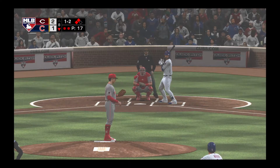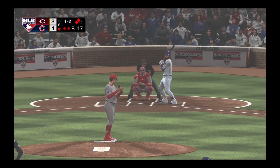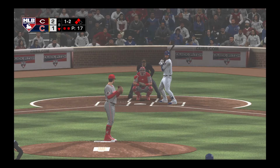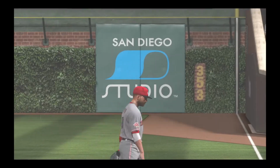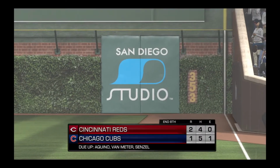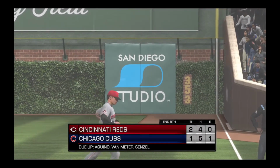Count moves to a ball and 2 strikes now. From the stretch, the 1-2. And he's down on strikes, so they get 2 men into scoring position, but that's as far as they'll get as the side is retired.